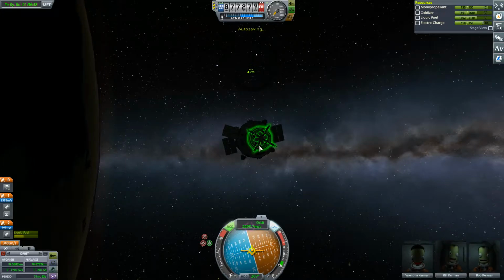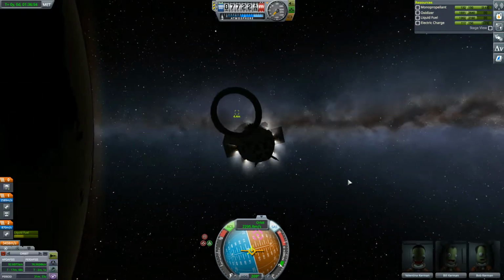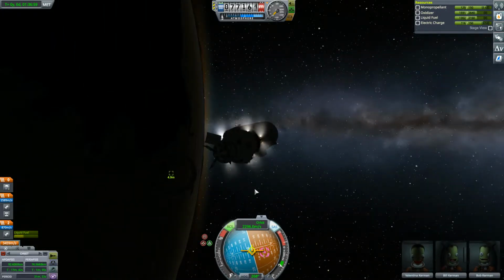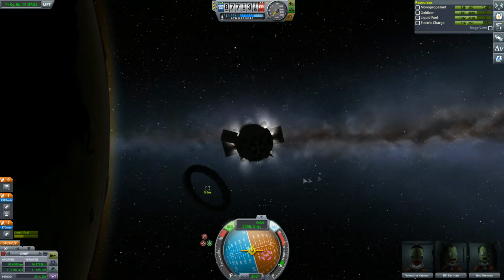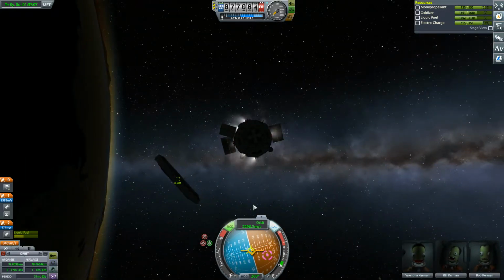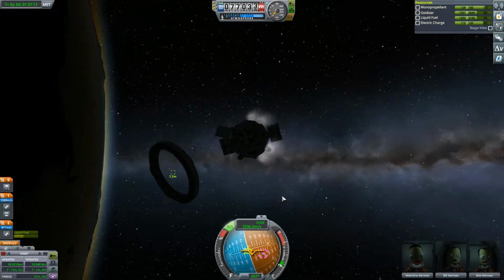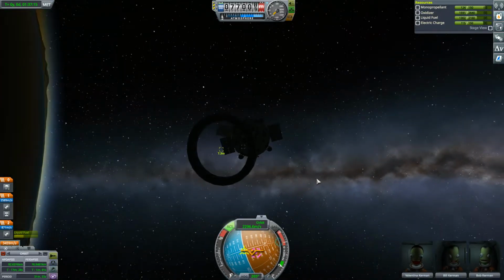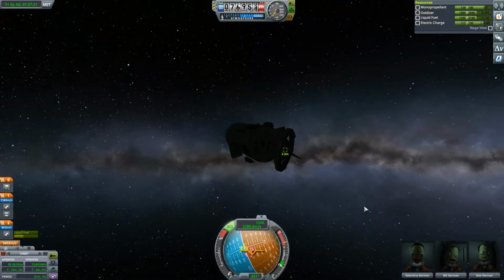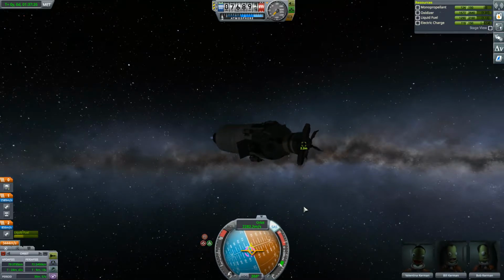All right, let's see. Now let's just RCS up. Stabilize here. Yeah, that's a lot of monoprop fuel. Let's turn off SAS and see if we can line her up here. And then as soon as we do, all right, I think we got it.